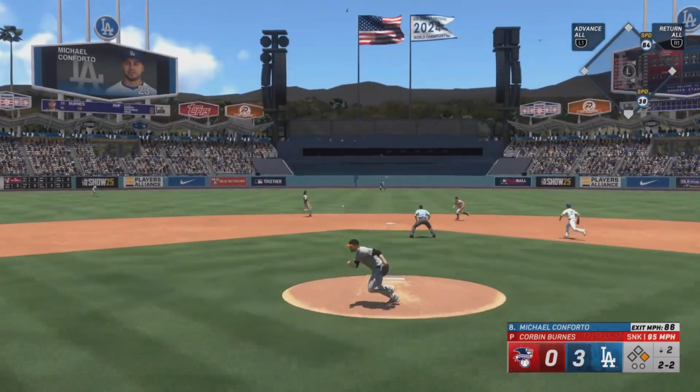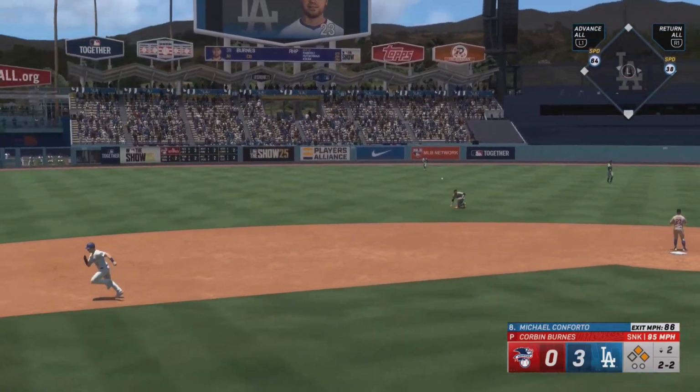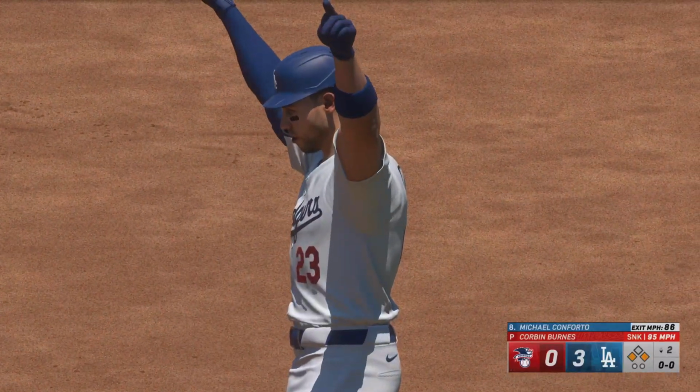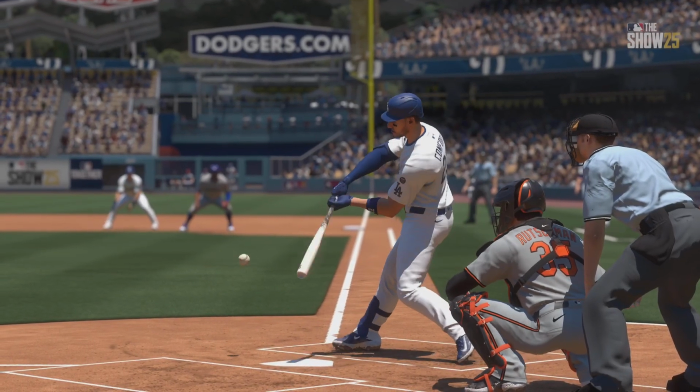That one back up the middle, and it gets through. And they're at the corners with nobody out. No, safe. Couple of singles back-to-back. Really nice job staying up the middle with his approach. He didn't try to do too much with the pitch, just shot it through the infield.